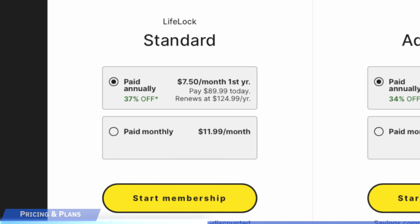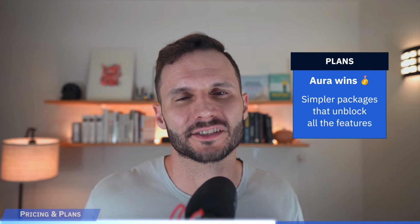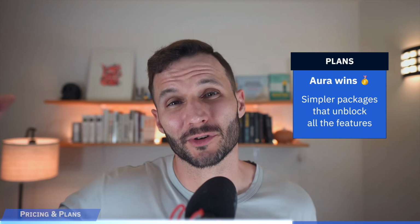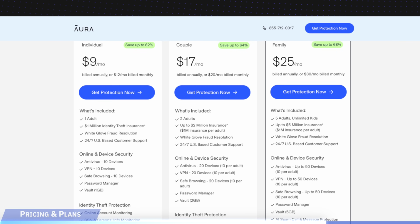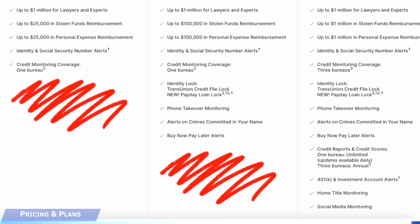Now, LifeLock's plans range from, let's see, $7.50 up to $32.99 a month. And again, that's going to depend on whether you pay annually or pay monthly. Another area where I prefer Aura over LifeLock is they just have simpler packages. They're easier to understand. You don't need to upgrade in order to unlock a certain feature. Each one of the 3 packages that you get with Aura is going to be the same. The only difference is the number of people and devices covered. Whereas with LifeLock, if you want to unlock a particular feature, you're going to have to upgrade.